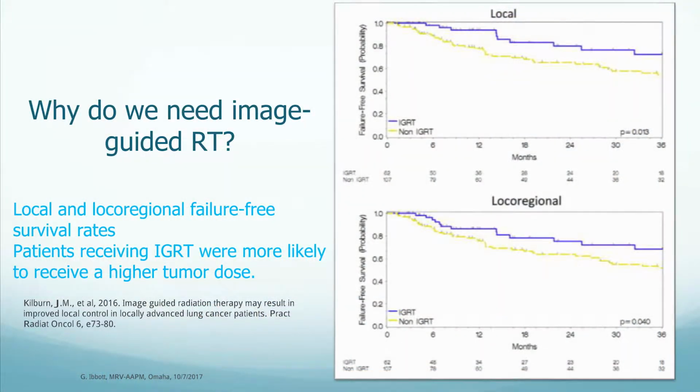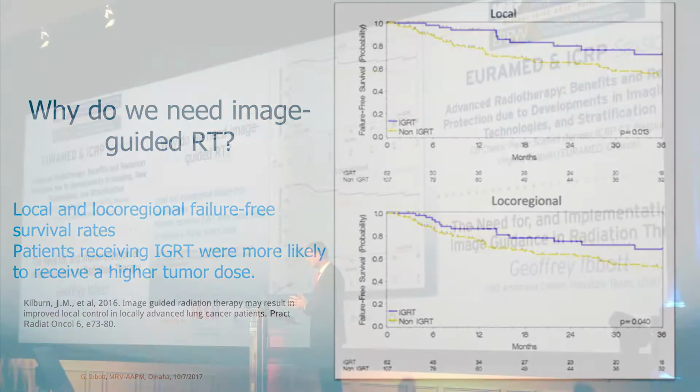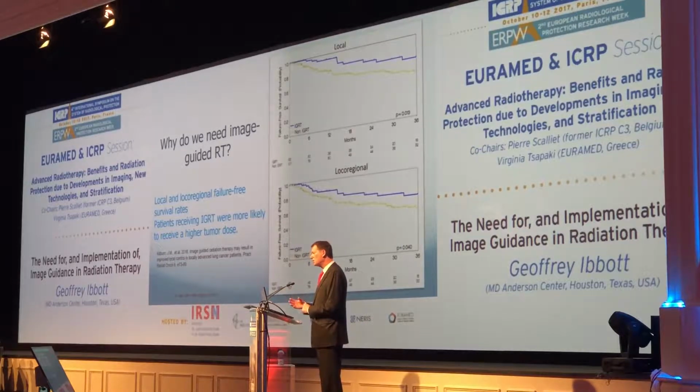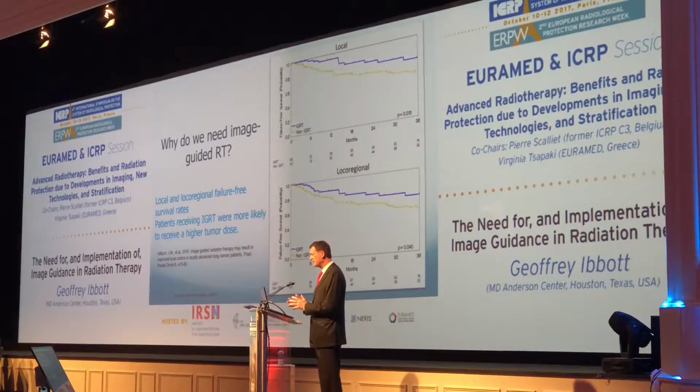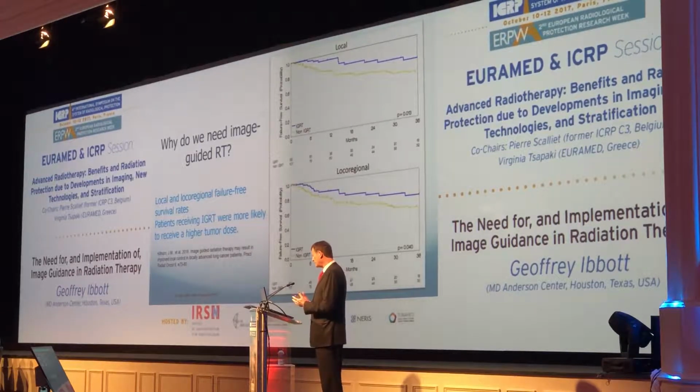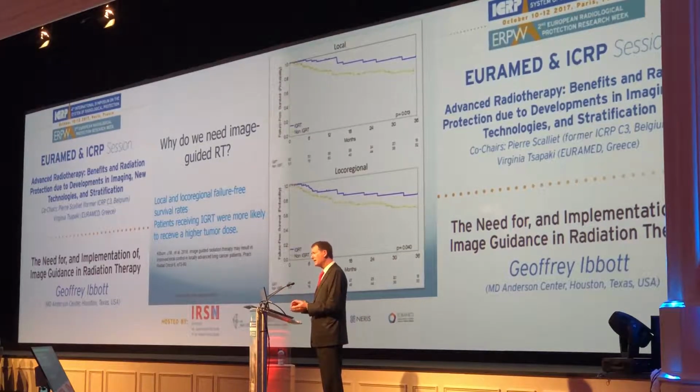And when we do that, again, here are data showing that the results are better. On the blue curve, for both local and loco-regional control of the tumor, the blue curve shows when image-guided radiation therapy was used, and the yellow curve shows patients in which it was not used. And the outcome is significantly better when IGRT is used. And that's for two reasons. One is, with IGRT, they knew how to aim the radiation beam and were able to treat the tumor more effectively.